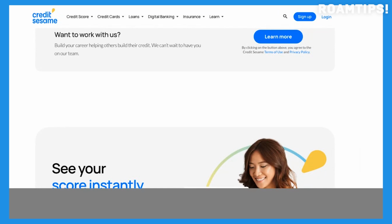Credit Sesame is ideal for anyone wanting a simple way to monitor and improve their credit. Starting your credit journey? Working toward financial goals? Its simplicity and features make it a solid choice. Bottom line? Credit Sesame is excellent for managing and improving your credit. Free credit score access, identity theft insurance, and personalized recommendations make it practical and effective for overall financial health.